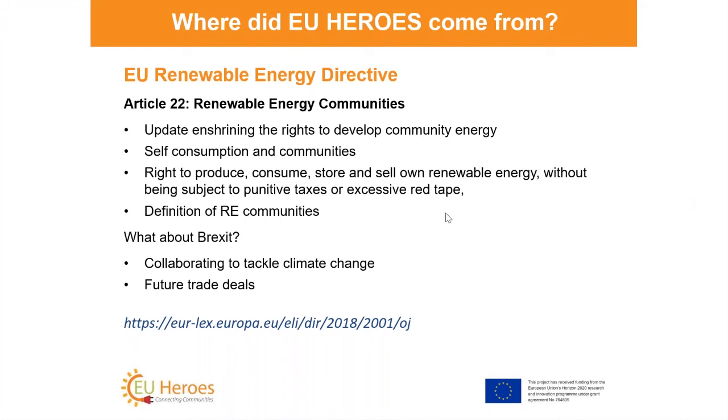So that was really useful context, because it meant that all member state governments are starting to look at how they can introduce this. And I'll say a little bit more about this later on.